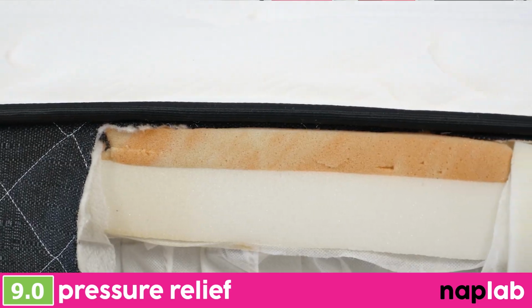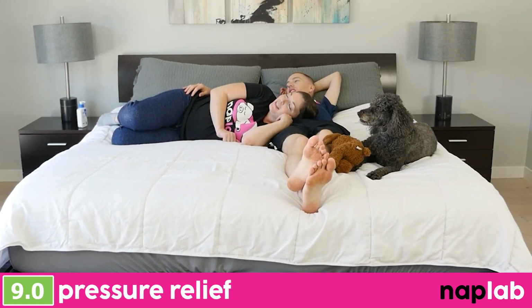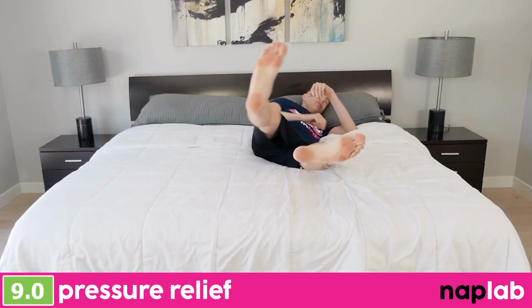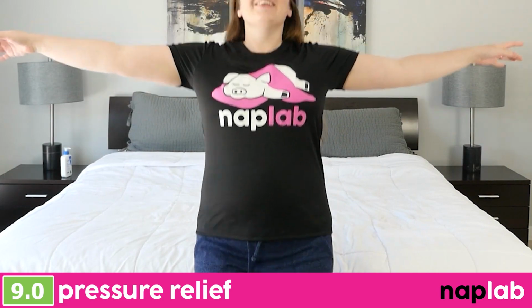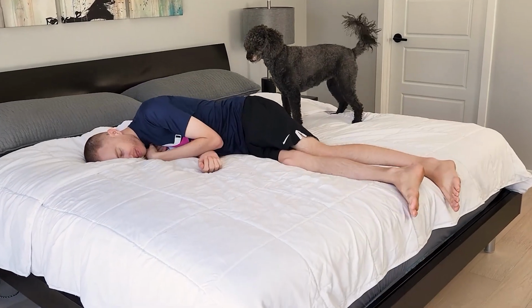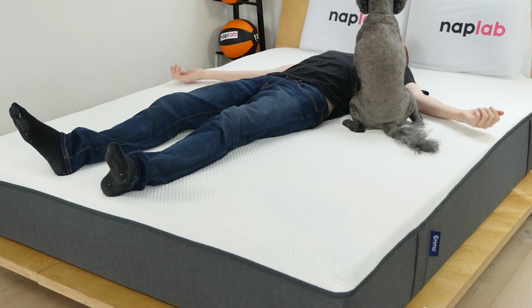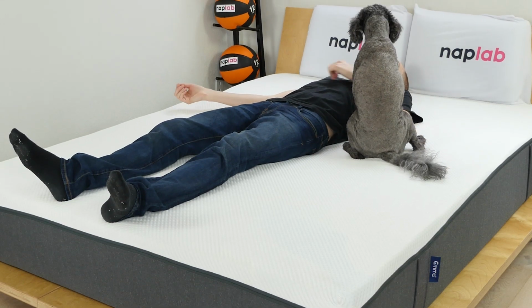We analyze material layers, thicknesses, density, and design elements in conjunction with a subjective assessment of our experience while lying on the mattress. Mattresses with better pressure relief are able to create a more comfortable sleeping surface. Pressure relief on the Emma CliMax is good, but not great. In our test, I felt a slight level of pressure point buildup, mostly while lying on my back.